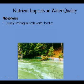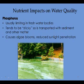And so when we add phosphorus to those water bodies, it's like fertilizing the water. You end up getting blooms of algae and submerged plants and so forth that then cut the sunlight penetration down so that there are fewer things down below that are able to live, especially plants that require sunlight to photosynthesize. And also the algae takes up so much of the oxygen in the water that we end up with fish kills and so forth when all that vegetative material dies and decomposes.